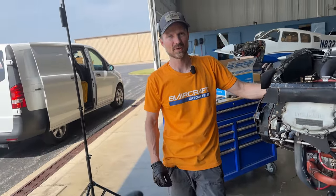I say once we get all the lines out of the way and start getting the actual case bolts out, we can see basically how much we can get it to move, because you know it's tough down in here. You got the bolts, man, you got these.